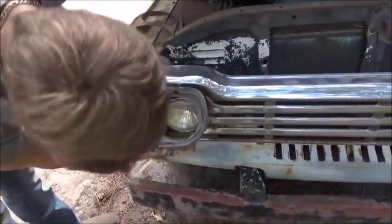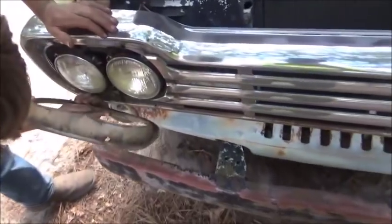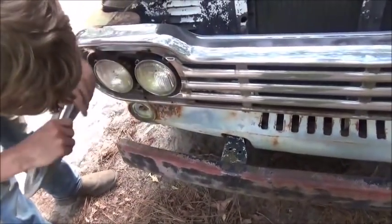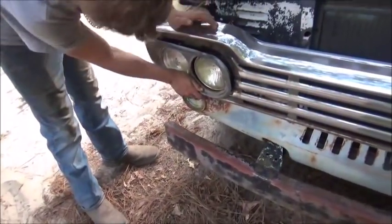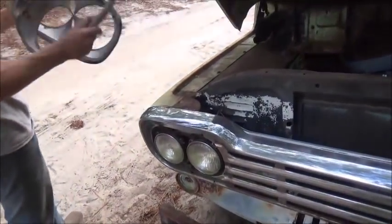Noah's already found them. The right one? Don't look like the right ones. They don't go like that. I had a feeling it wasn't the right ones because the ones that go on it are flatter, I think. Yeah, that's probably 59, 60 bezels. Something like that. Yeah, just throw them back in the truck. We'll look around and see what we got.